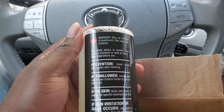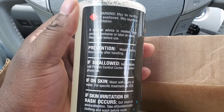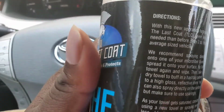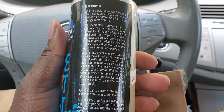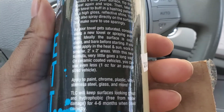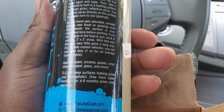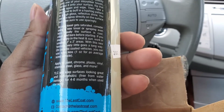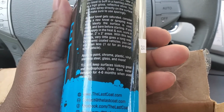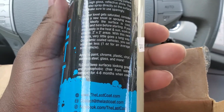And the same thing goes here with the warning. May be harmful if swallowed, may cause eye irritation. The same thing. But what I really need to find is right here. Bam, the instructions. So it's a lot of instructions. It's like a whole paragraph, and it said down here, TLC will keep surface looking great and free from water damage for 4 to 6 months. I don't know if you guys heard the fireworks, but we got people over here letting off fireworks. I could hear it. Yeah, so 4 to 6 months when used correctly.